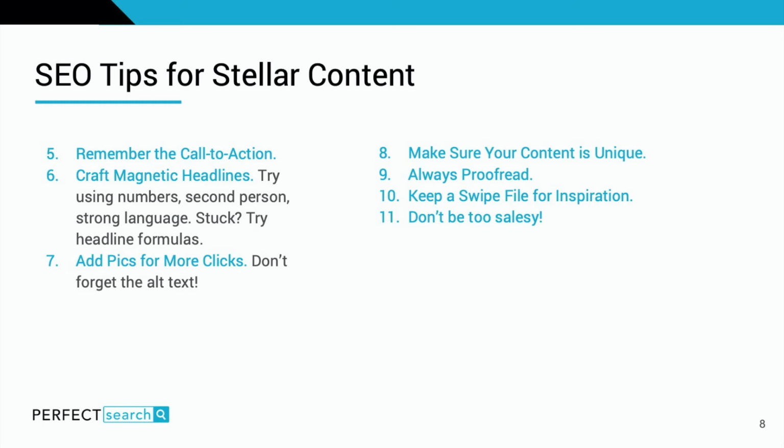10, keep a file for inspiration. If you are regularly having fun and great ideas, then you want to jot those down, because if you're not using them now, you might be able to use them later. So you want to have those around somewhere.